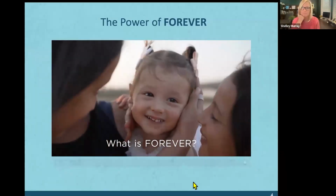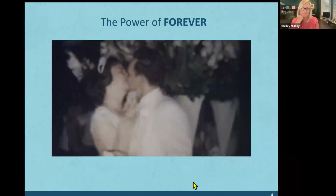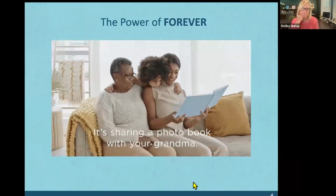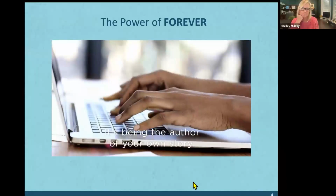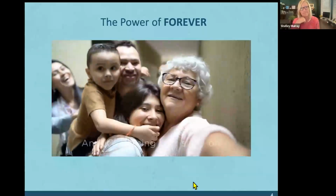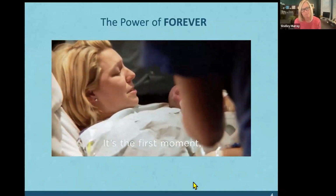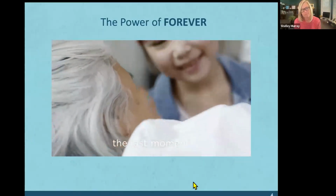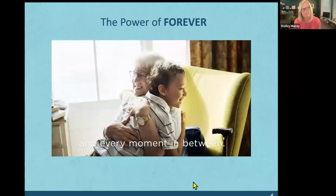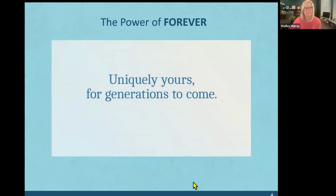What is Forever? It's seeing your parents' wedding day for the first time. It's sharing a photo book with your grandma. It's being the author of your own story. It's passing that story on. It's the first moment, the last moment, and every moment in between. Uniquely yours for generations to come. We guarantee it.